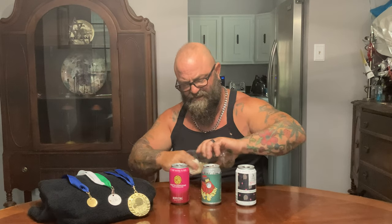Let me clean out my glass a little bit just to make sure I'm not getting any cross-contamination. I was going to get three different glasses, but I'm not that much of a professional, really. I'm going to wipe them out. I think that's fair. This is the competition glass. This is the playing field right here. This is where the athletes battle. This is it. Let's see what you got.